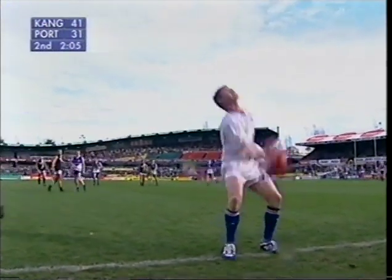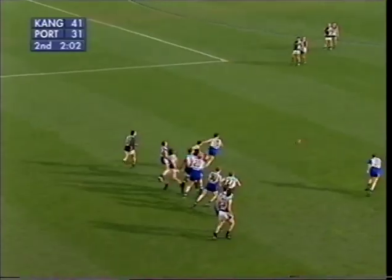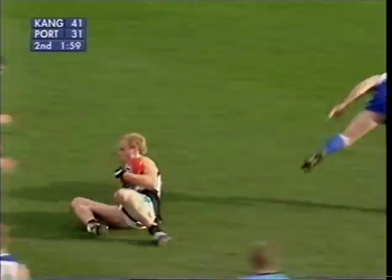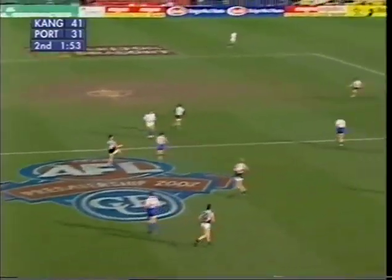They led by 11 points at quarter time. Throw in. Primus created some space. Guerra ran onto it and slapped it forward. Corn slides in. Handball missed its target. Socket off the ground by Martin, only as far as Wanganeen.